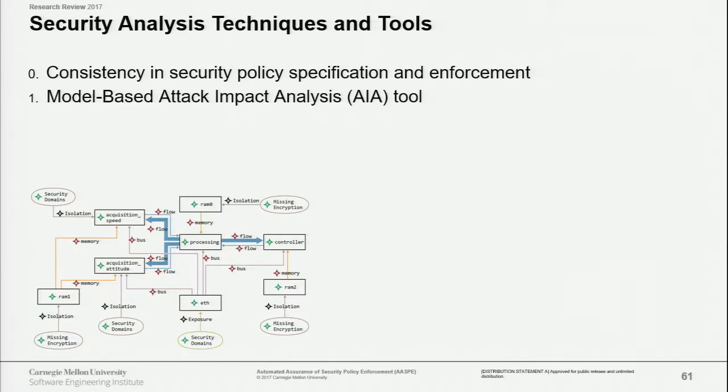Because AADL knows the architecture of your system in addition to the various security threats, this turns out to be a fairly sophisticated analysis. You can also see things like, well, if I changed this connection so that it was encrypted, then this compromised component couldn't necessarily learn my secrets. So it really enables a very powerful what-if style of analysis.